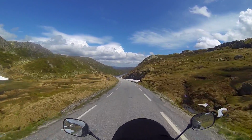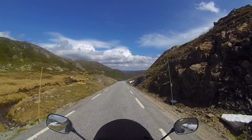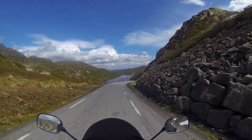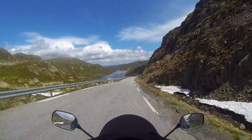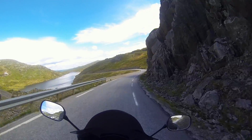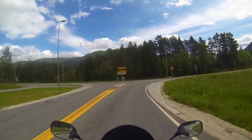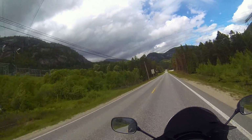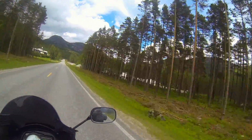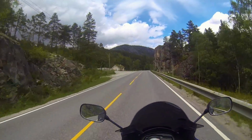Can you see that valley? Stretches all the way down as far as the eye can see. And just this snaking road in the middle of it. So lucky to have this. Some menacing clouds coming in over there. We've got clear blue skies over that way and menacing clouds over that way. Norway is such a stunning country, isn't it?